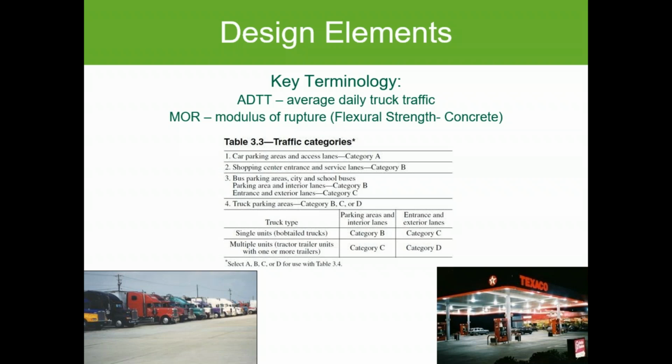Table 3.3 in the 08 guide is the traffic categories. So we have our average daily truck traffic. That is the frequency of those large trucks. We need to decide what category we're going to use. So the different categories are there on your screen.